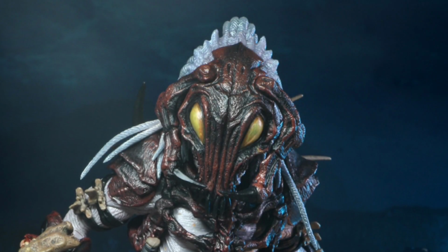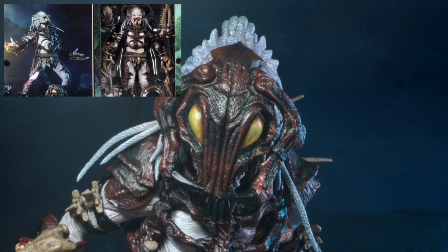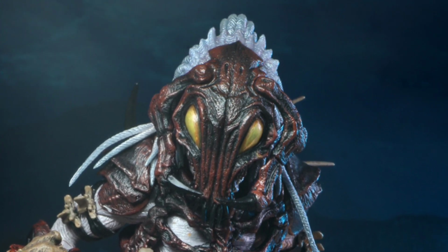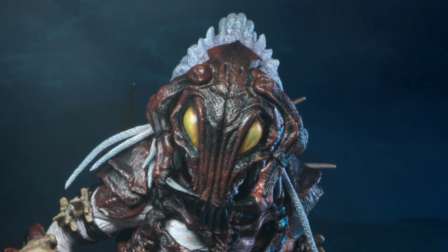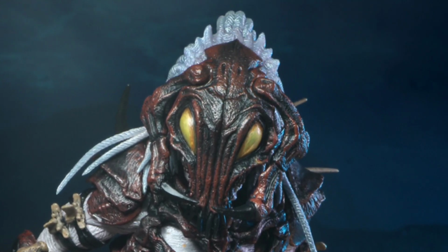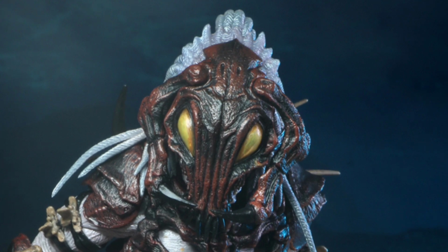The Alpha Predator was a creation by NECA Toys to celebrate their 100th figure in their Predator line, and it also made an appearance in the video game Predator Hunting Grounds. This action figure included a piece of non-canon lore explaining its backstory.